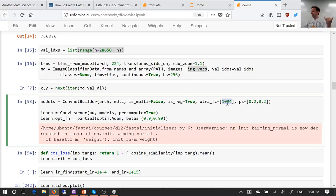The final output I need is 300 long. I obviously need my penultimate layer to be longer than 300, otherwise there's not enough information. So I just picked something a bit bigger. Maybe different numbers would be better, but this worked for me. How much dropout do you want? I found that with the default dropout I was consistently underfitting, so I just decreased the dropout from 0.5 to 0.2.